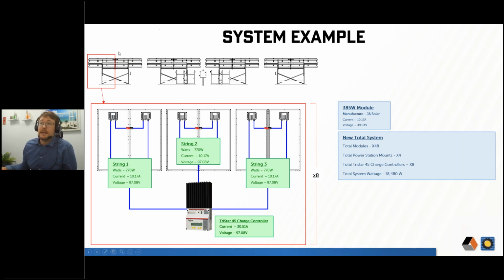What you're seeing here is a subset of half of one of our array structures. So the way that we have wired this is that every one of these structures has 2 TriStar 45s that support half the array. There are 12 modules on each one of these structures. Therefore, each solar charge controller supports 6 modules. The way that these strings are done in the current design results in a total current into the 45 amp TriStar of 30.51 amps. We're well below the current limit of 45 amps, so we're good there. Our total voltage is 97.08 volts, and so we are good there as well, well below the 125 VOC limit.